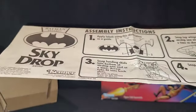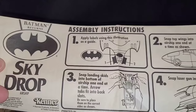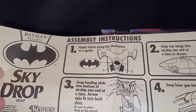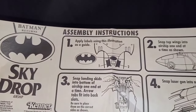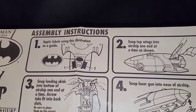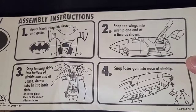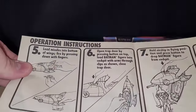Okay, assembly instructions. Apply labels using this illustration as a guide. Snap landing skids into the bottom of the airship, one end at a time. Arrow tabs fit into back slots. Be sure to place them on the correct sides as shown. Snap top wings into the airship, one end at a time as shown. Okay. Snap laser gun into the nose of the airship. See, it's a laser gun. He's shooting criminals with lasers, which would make sense if it's Laser Batman driving it. See, they're on brand.